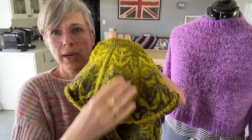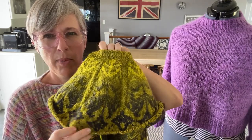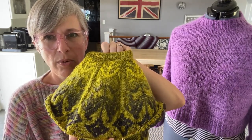Anyways, I should have probably done it, but that would mean that I would have had to have knit the whole sweater from the bottom up. And I wasn't really keen on that because of course I didn't know then.